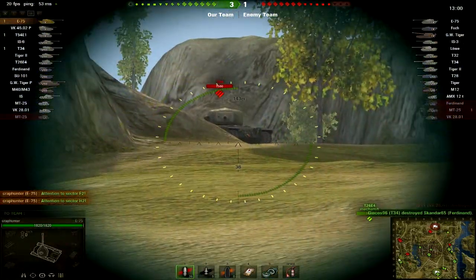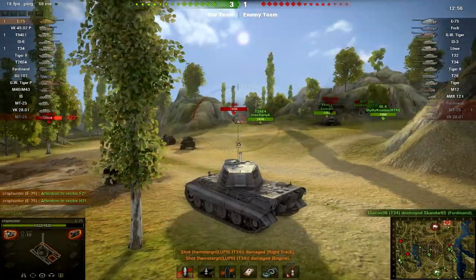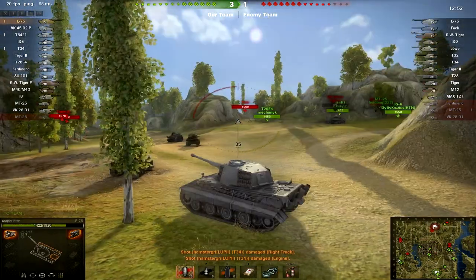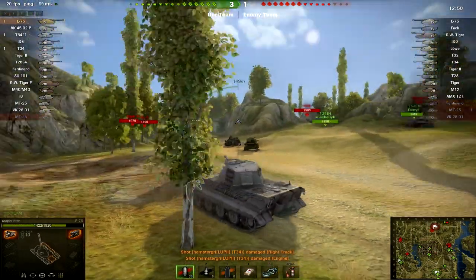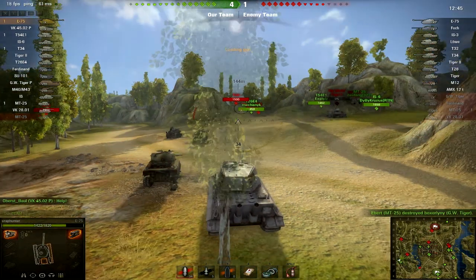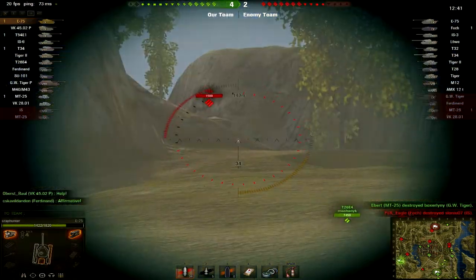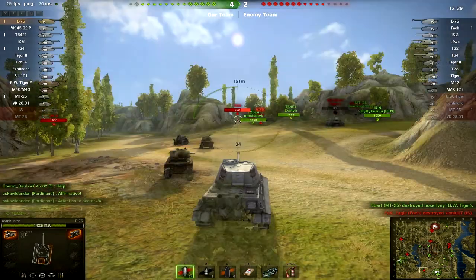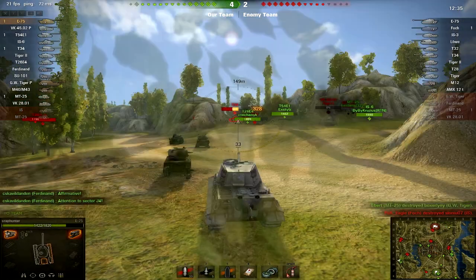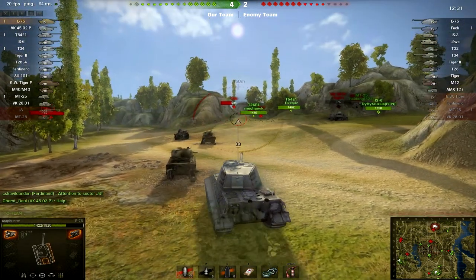Shit. Right, bollocks to that, I won't do it. Right. Actually, what I might do is take advantage of this. Right, moving. Swing round. Right, bollocks to that. I'm just going to have to stand here and fight. Hull down player, doing a very good job. VK puts a nice round into him. Can I pop a shot? Yes, I can. And he ricochets. Very effective ricocheting.